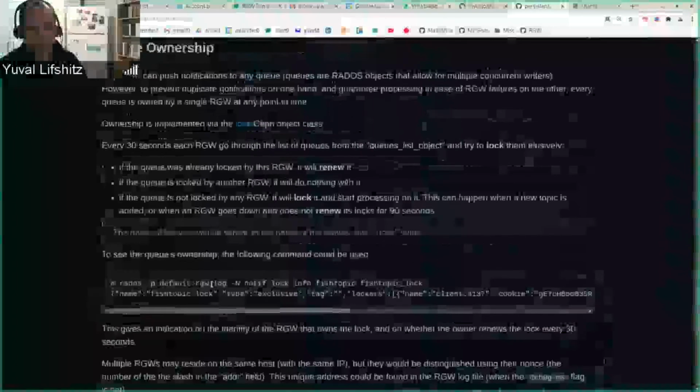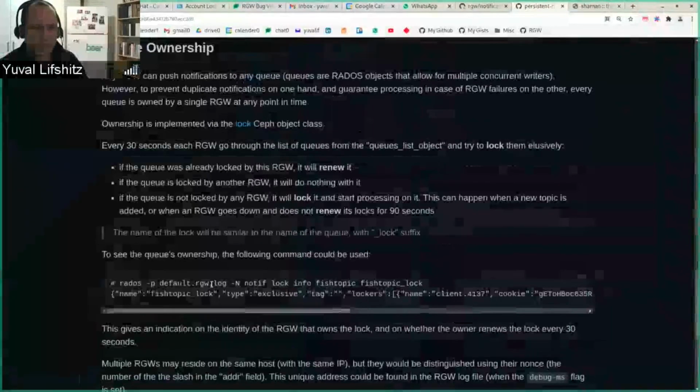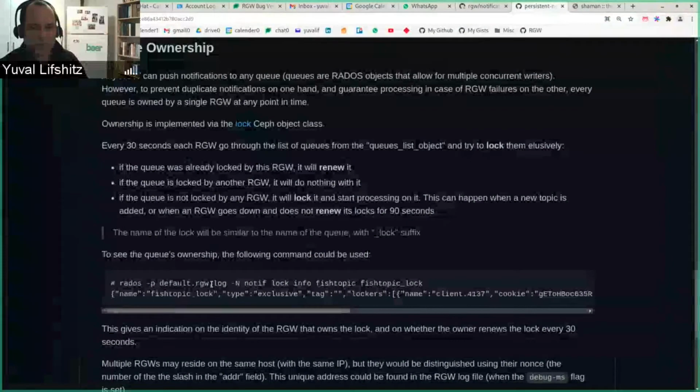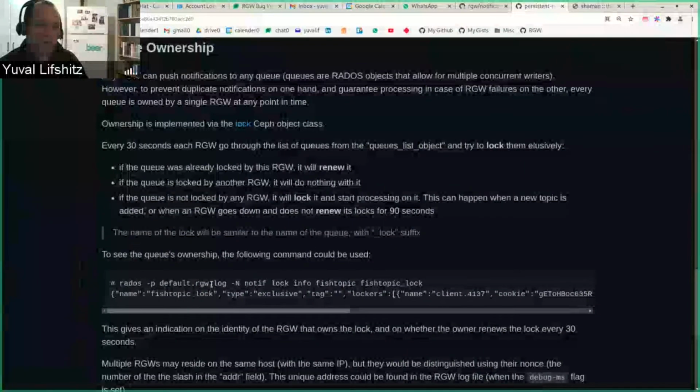So 30 seconds is the time where I renew. If I own a queue, I'm going to renew my ownership every 30 seconds. And 90 seconds is the timeout for the lock to expire, which means that if I'm down, then at most 90 seconds after I'm down, another RGW is going to pick up this queue and start to own it and serve it. So what would be the concern? Why would we need to change that? There could be good reasons, I'm just asking.